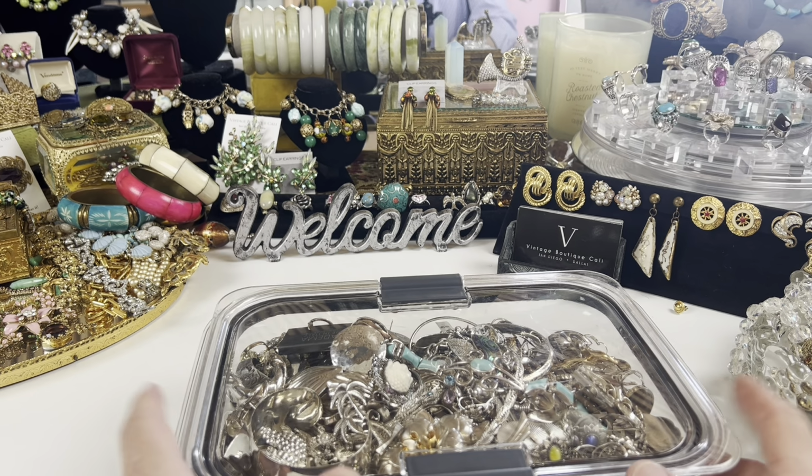This is a nice bangle. A Greek design. And what is that mark right there? Let me look under the microscope. This is marked Beau Sterling right there. On the inside, you may not be able to see it. I looked under the microscope right there, but it's Beau Sterling. So bracelets will go in front.